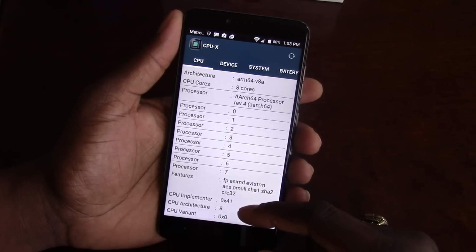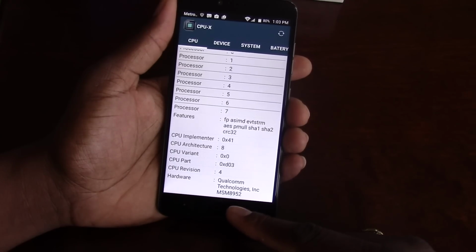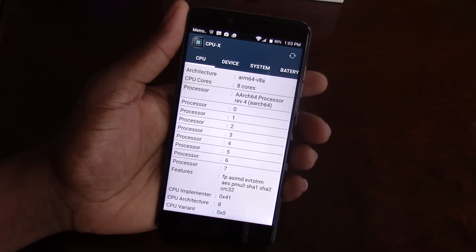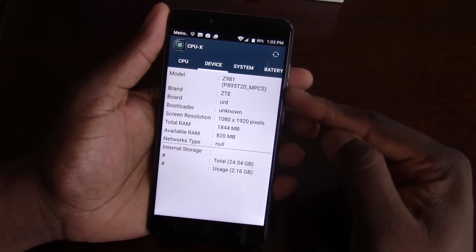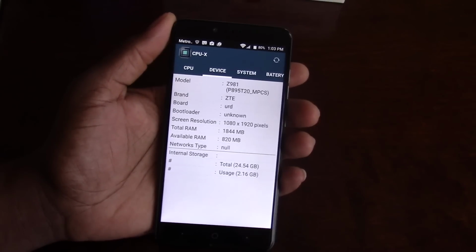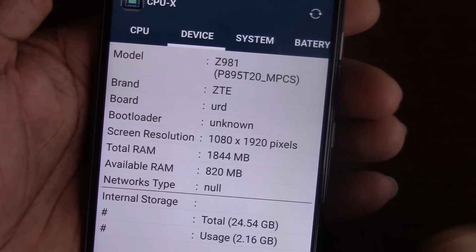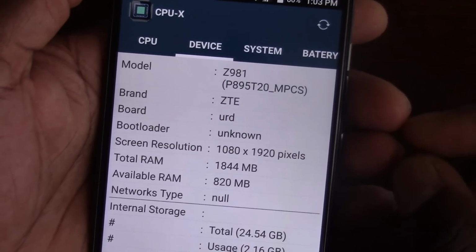So you've got your 8 cores, and I just want to go straight to the bottom down here. I want to see the processor. So yes, it's an MSM8952. If you don't know what that is, that's the 617. So this is accurate. This is why I switched over to using X. This thing comes with ads. Here we go. The Z981 is the model number, if you're wondering. Let me zoom a little bit. You've got 1080 by 1920. That's very rare that it actually shows all of this. Of the storage, you get 24.54 out of the 32 because the system needs to use some.